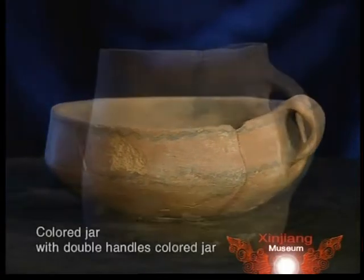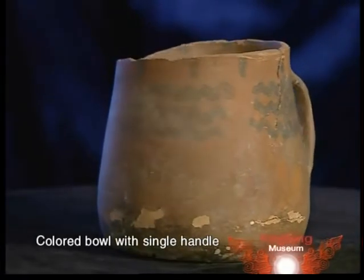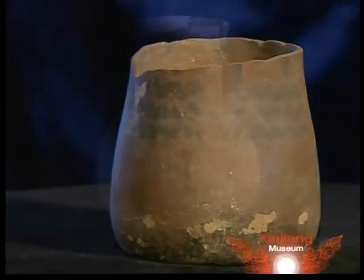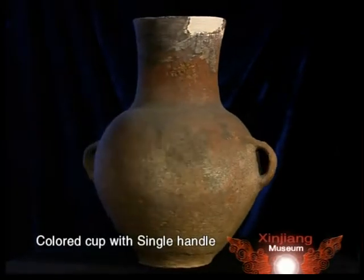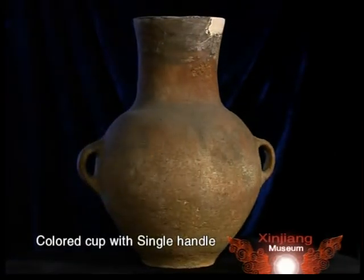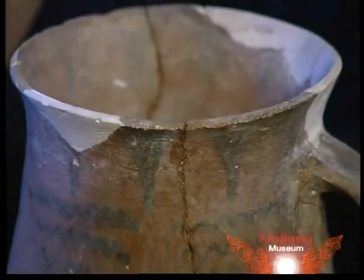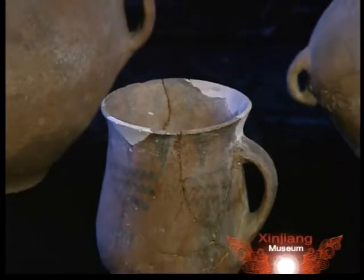These painted potteries with different forms and varied colors were mostly products of 3,000 years ago. The appearance of earthenware was closely linked with the life of people in ancient times. Before metal cooking utensils, the steaming of starch food mainly relied on ceramics.